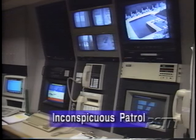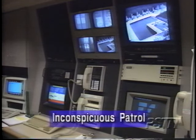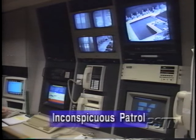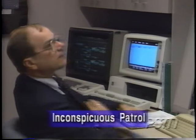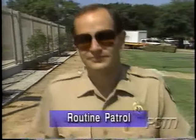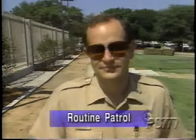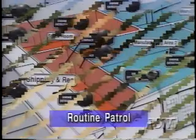The next type is inconspicuous patrol. Now this means doing your patrol activities in a manner that does not draw undue attention to you. Now it's often effective when you're patrolling in high-risk areas. The saying, out of sight, out of mind, applies to this technique. Next is routine patrol. Now this means providing general and equal patrol coverage to all areas and locations.